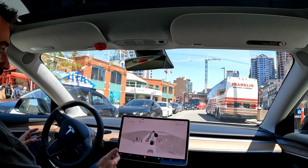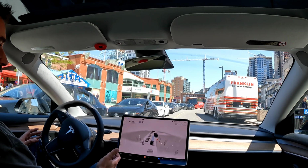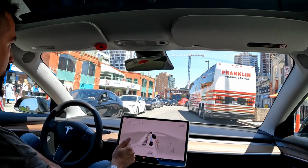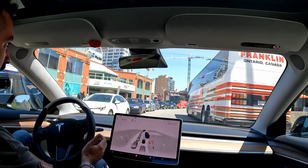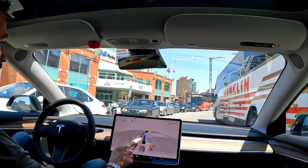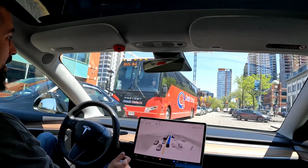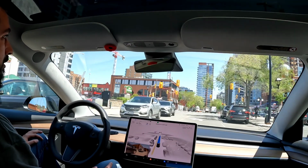Little awkward situation here. What do you want to do here, Tesla? It's gonna have to get in this tiny gap. I don't know if it thinks it can get through that. Give it a little accelerator confidence push. It's trying to figure it out there. It's harsh blue now. Okay, there, did it. Need a little accelerator confidence boost there. That's okay. Onto Dalhousie Street.